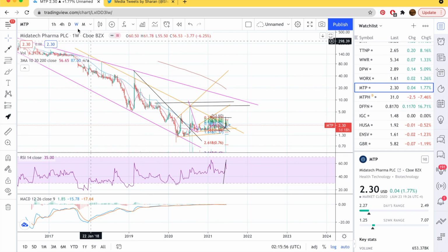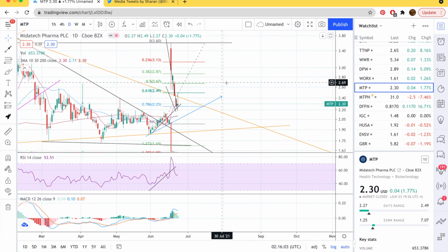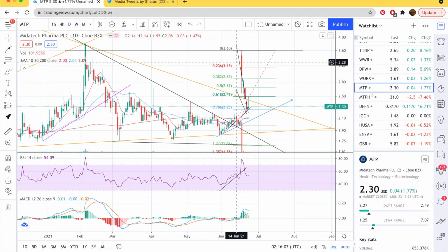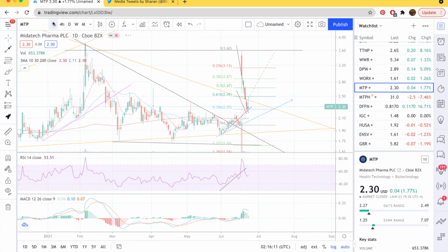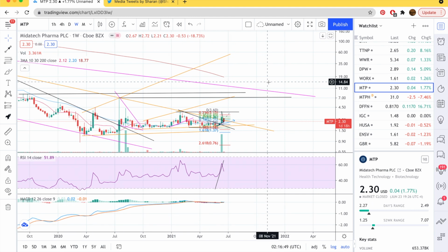Oh, MTP finally broke out, but then we saw a sell off. And once you get this candle, it's like a topping candle. If we go into the lower time frame, over here, this was a selling point because we saw reversal spinning top candles here. So got out here, then got in again around $2.5, failed to continue. Then it's like a falling wedge pattern, got in again here today, I think around $2.3. Let's see if it continues, but on weekly time frame I think it should go higher.